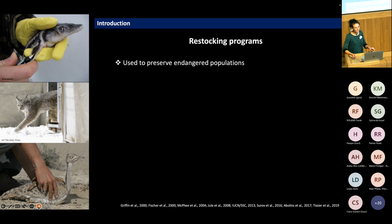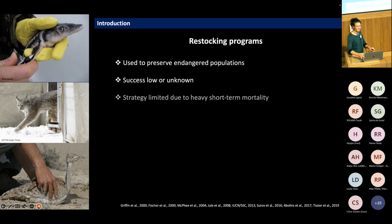The problem with this program is that often the success is unknown, because the animals that are released are not followed after the release, so we don't really know what happened to them. And some studies analyzed the success of these programs, and they saw that the success was low, and this low success was often due to a heavy short-term mortality quickly after the release.